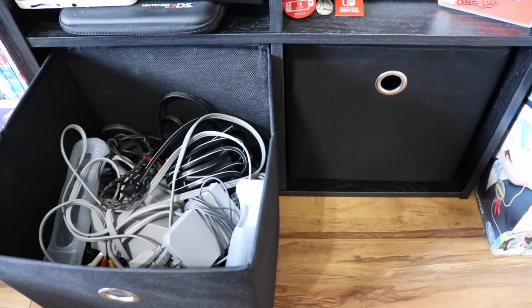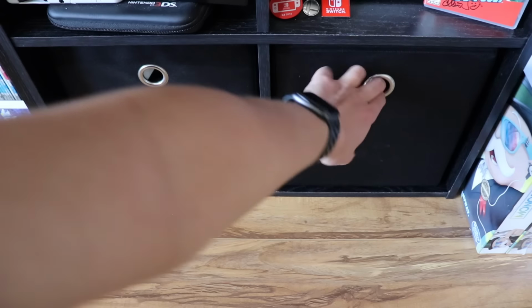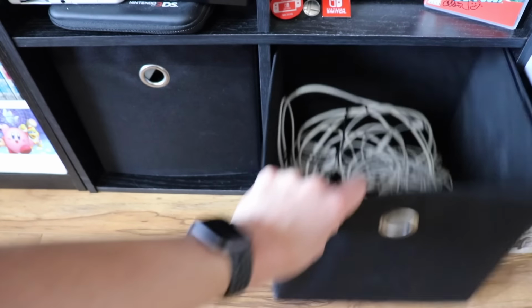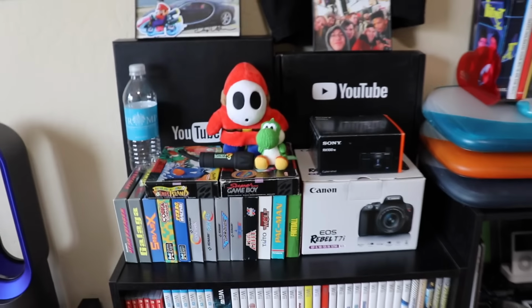These little cupboard things on this side, this is where I keep all the chargers for Nintendo portables and cords for Nintendo consoles and accessories too. And this is where I keep all the extra Apple cords and accessories. Okay, moving on to the second shelf.